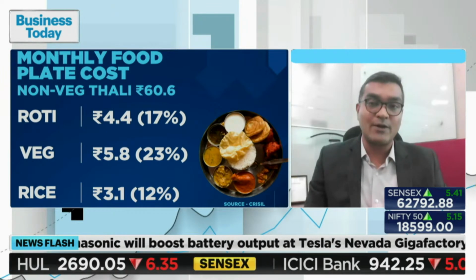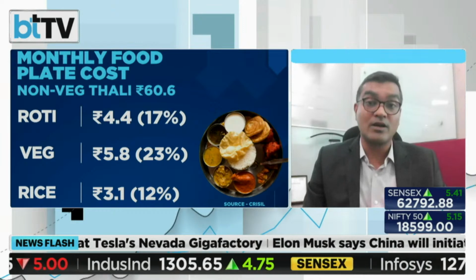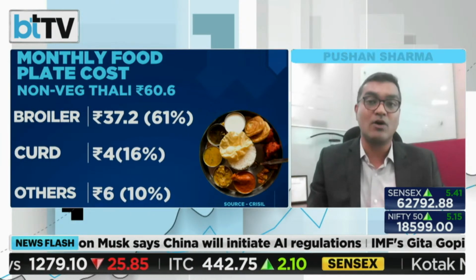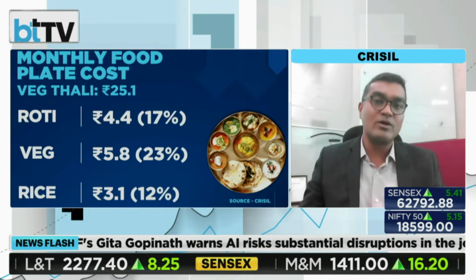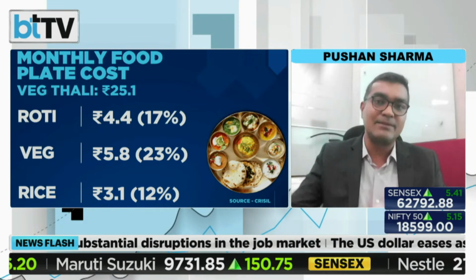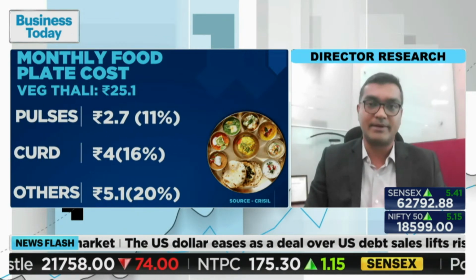As a result of that, we saw prices of commodities coming down, especially prices for tomato, potato, all of that started inching down, as well as the edible oil complex. And that is what led to that sequential decline that we saw from October 2022 to around March, April 2023. But closer now, because of an increase in the broiler prices by about 6%, that's what is leading to an inch up in the thali prices.